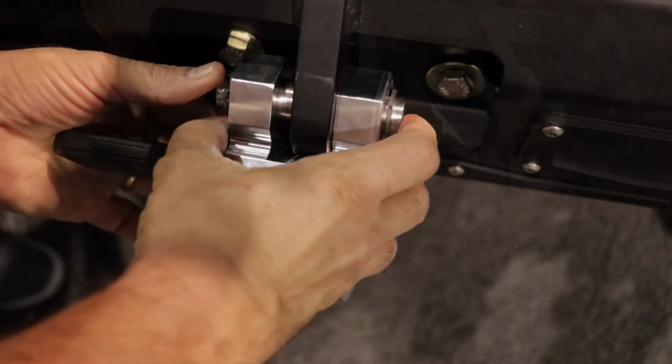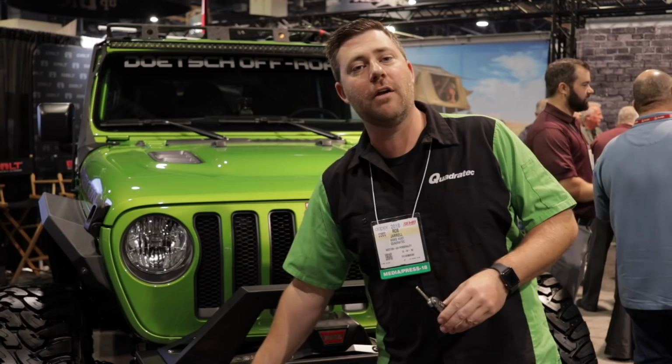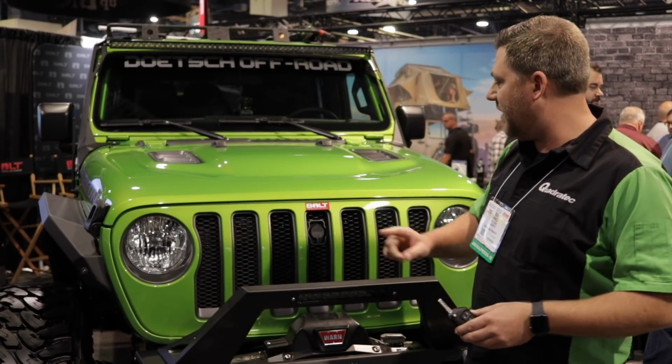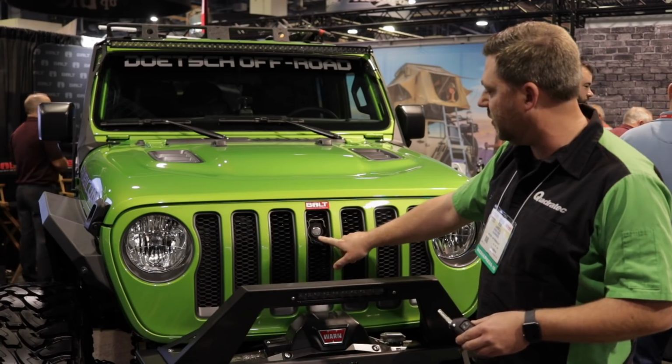Well, they've got two brand new products this year. They've got a joint venture between them and Monster Hook with these great locking recovery hooks for your recovery points on your bumper. They also have a great new hood lock kit, goes right here in the front grille of the Wrangler JL.